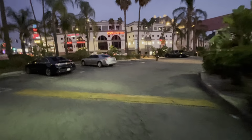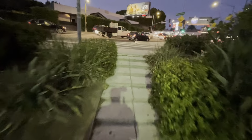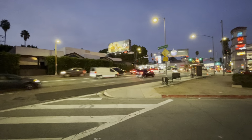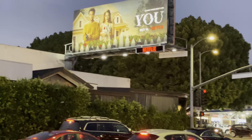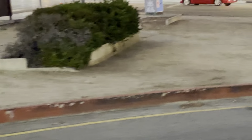Okay, there's the Laugh Factory. Let me see if I can get up on top here and give you a little bit of the Laugh Factory. Straight across is Hyde, and another billboard, Netflix. What does it say? It says living their best lives, October 15th, on Netflix. Okay, living your best lives. All right, I'll write that down, and I'll be sure to miss it.